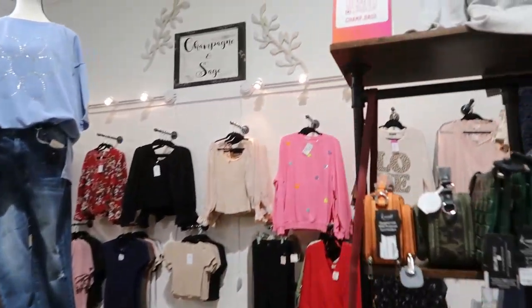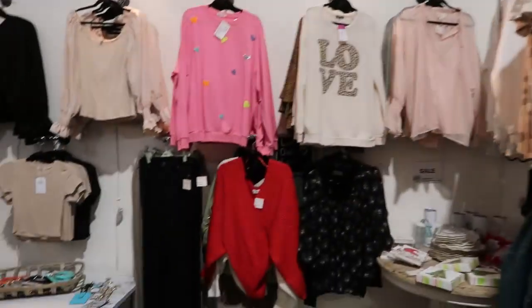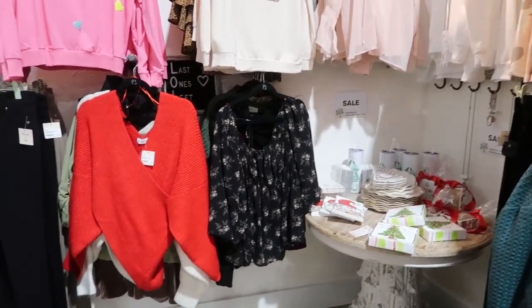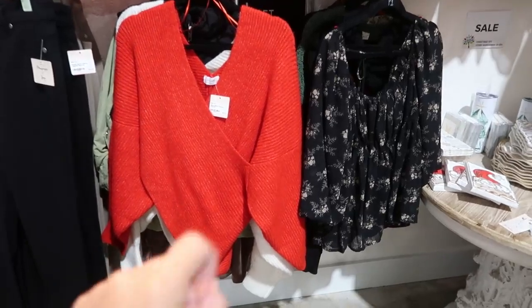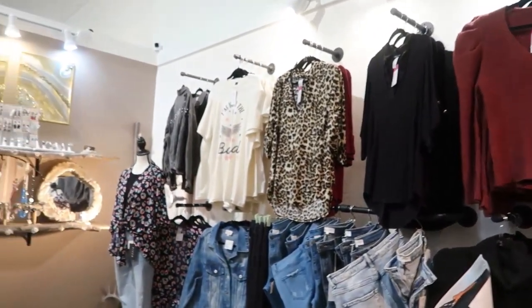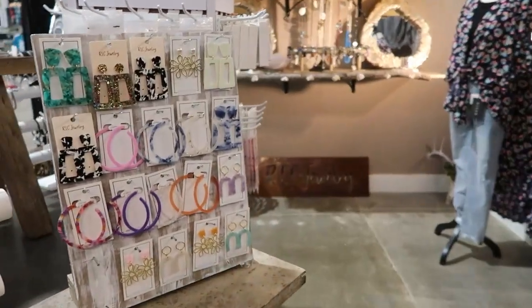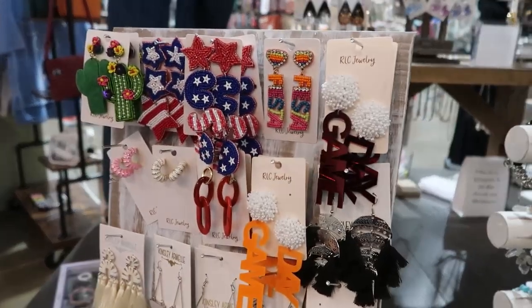So they have the champagne and sage, as I told you guys, and you guys can find them on Instagram. I told you guys they promote themselves a lot, which I love. They should definitely promote. This store right here is not my style, but I believe if you're like an early mom, or even if not, they have stuff for the girlies too. Okay, look, I like that. I love that red. Little purses to where you can put your ID. But I mean, look at all these options. And they have jewelry as well. Look at this. Earrings, bracelets. More earrings, festive earrings at that.